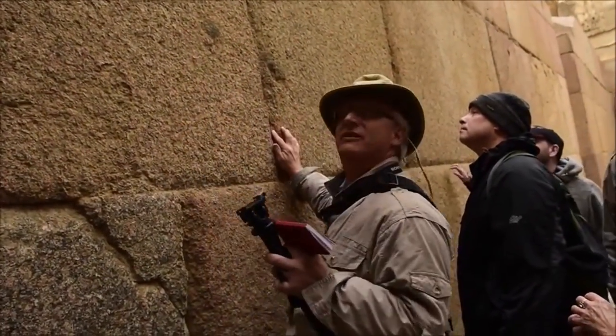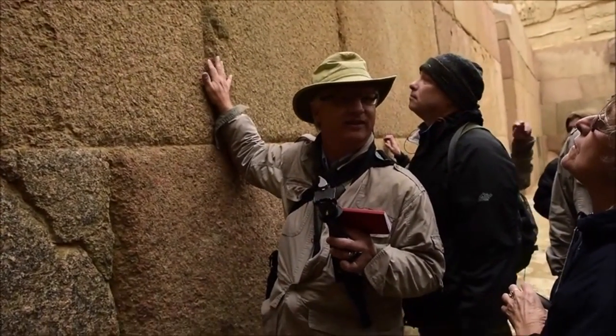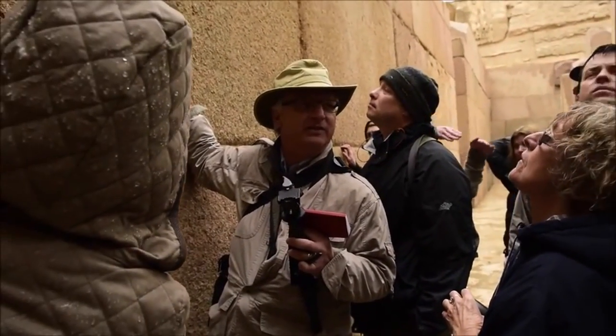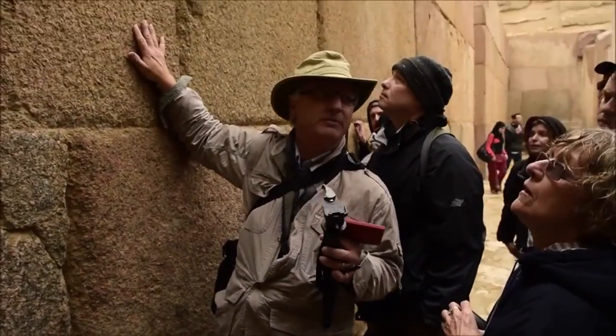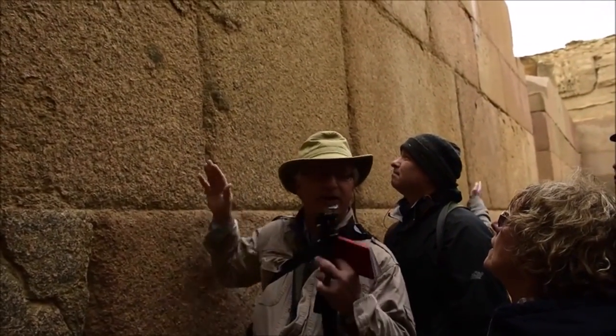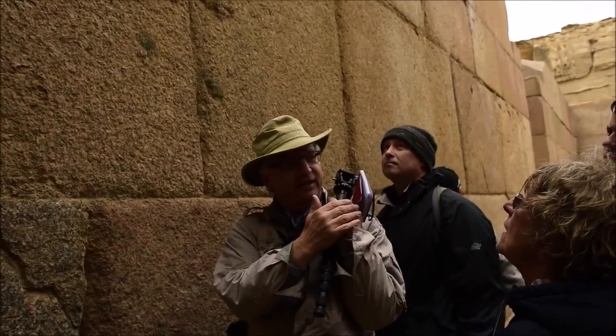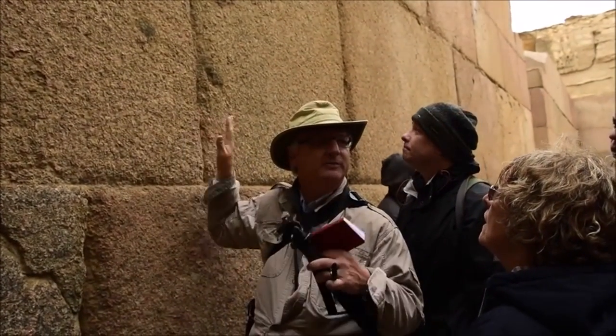But I think this line isn't straight, okay? No, it's not perfectly straight. That means they made this many-ton block, and they made lots of these many-ton blocks organically fitting together like this. Yeah, they do that. And they didn't lift this up 20 times and fit it.